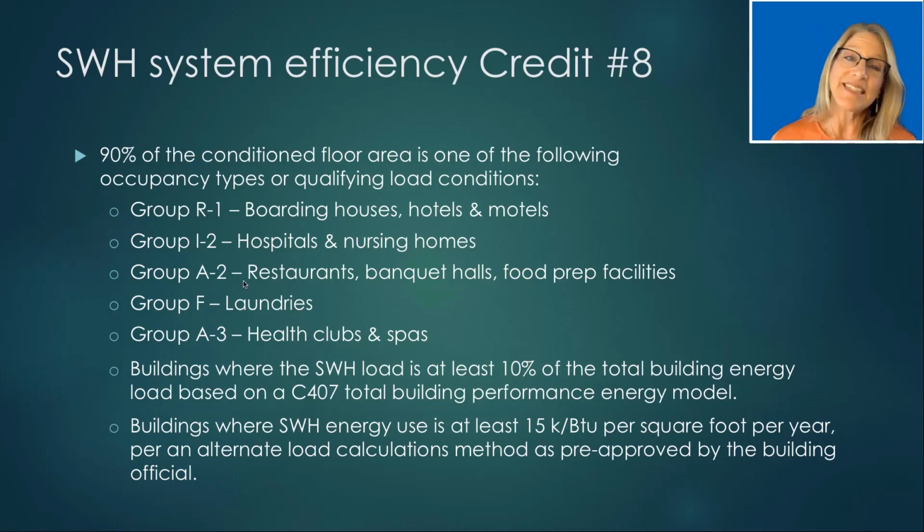The occupancies include Group R1, which is boarding houses, hotels, and motels, Group I2, which are hospitals and nursing homes, Group A2, which covers restaurants, banquet halls, and food prep facilities. There's Group F for laundries, and then Group A3 for health clubs and spas.